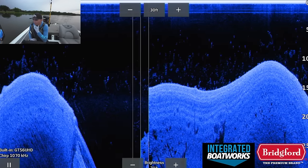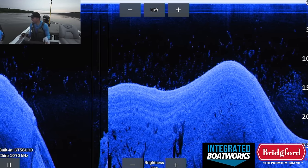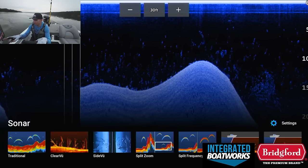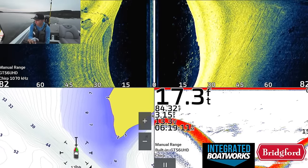Kind of on the 2D a little bit, but again, there's so much debris in the water and there's so much bait. That's all bait right there. It's overwhelming how much stuff is on the screen. So I personally don't like to mess with that much if I can help it.